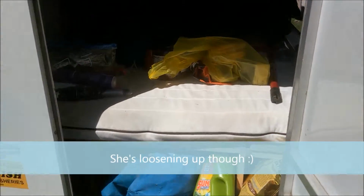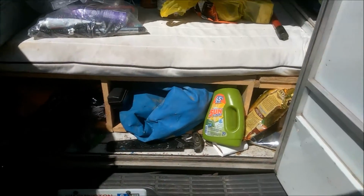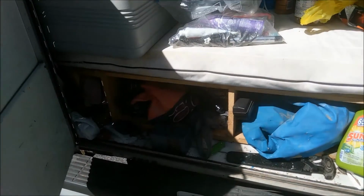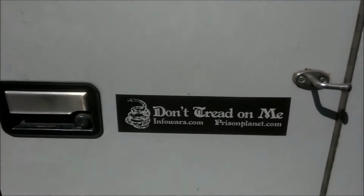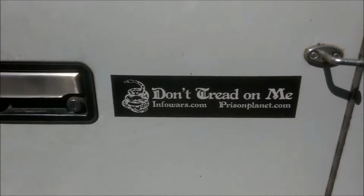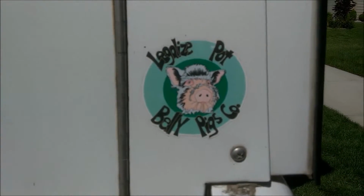Eventually, we will have drawers down here instead of just some stuff stuffed in there. I've built a couple of these beds for other people since this one, and never seemed to have time to do mine. But eventually we will. Here's a shameless little tag for you. Here's another one from a friend of ours in North Carolina.